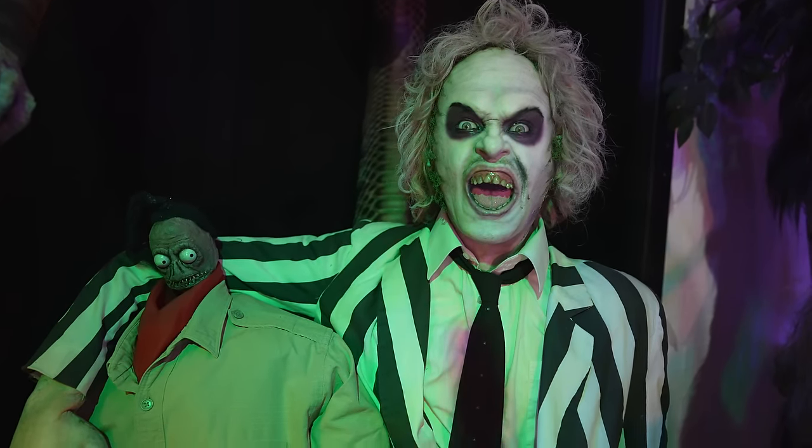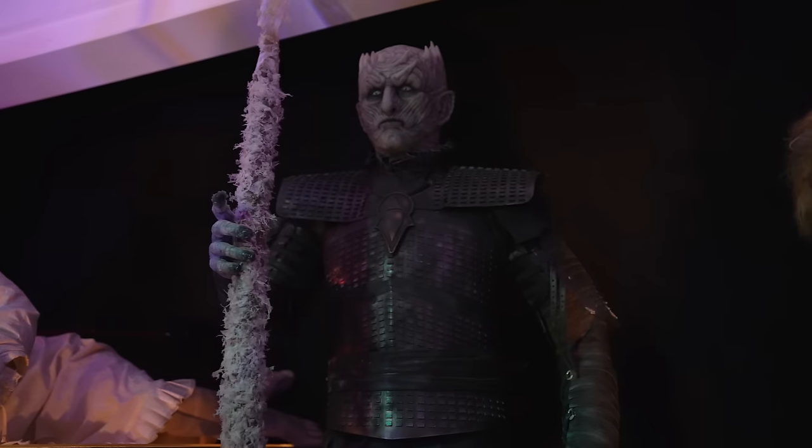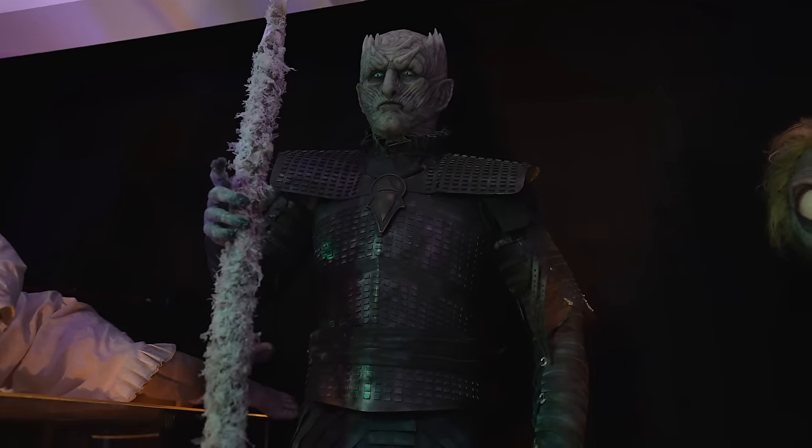I love that again. So there's some Beetlejuice stuff, and then this, you guys, that's Vladimir Furtick's original stunt head and his costume, season 4 from the Game of Thrones. That all came out of England. All the Game of Thrones fans love that.